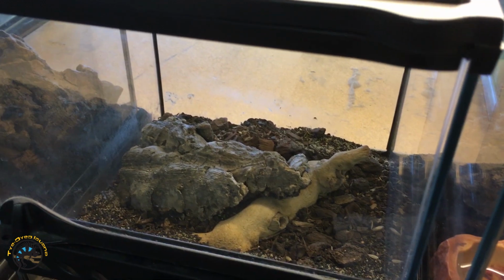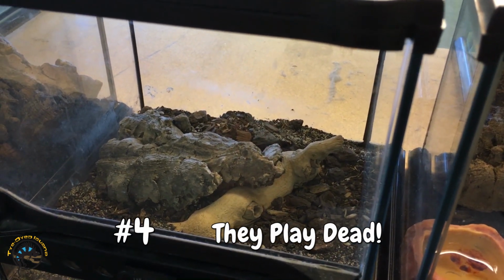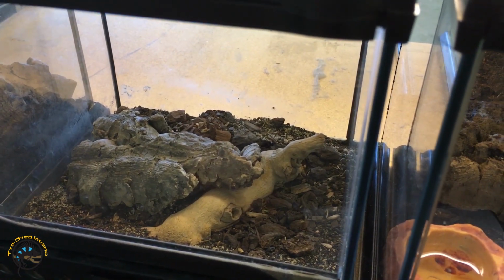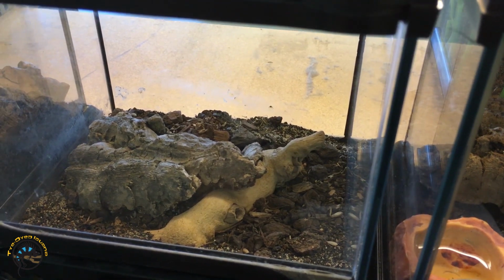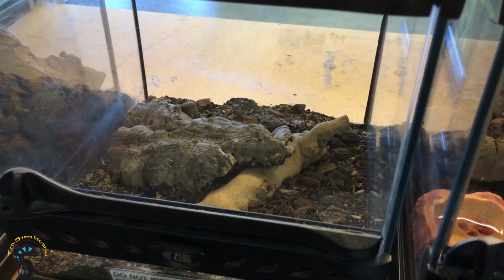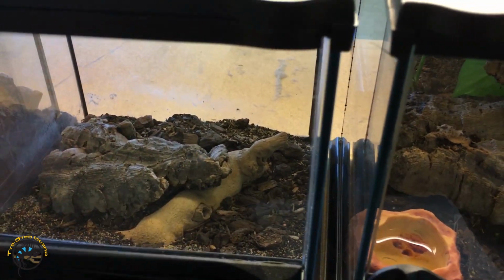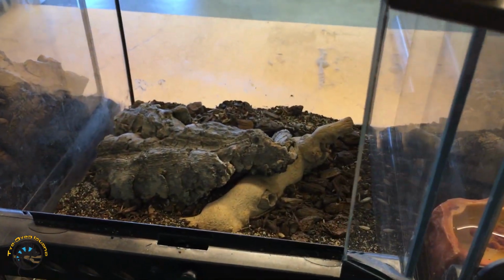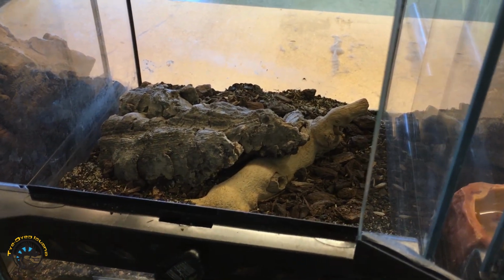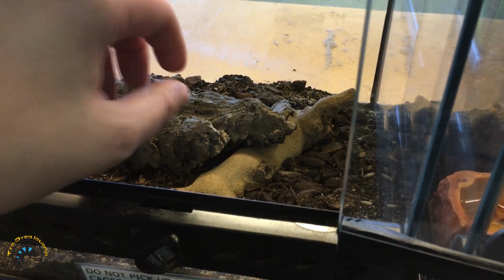Now, number 4 on our list is the ability to play dead. Some animals, instead of running away from predators or trying to defend themselves, sometimes they'll just give up and play dead and hope that the predator doesn't mess with them because they think they're dead. First example of this is, well, these guys. I know I said at the beginning we're just going over reptiles and amphibians, but hey, we're going to include some of our insect friends too.